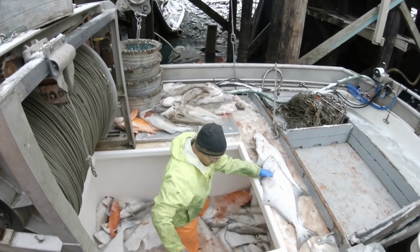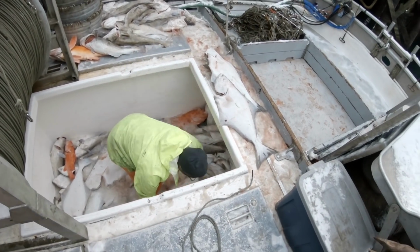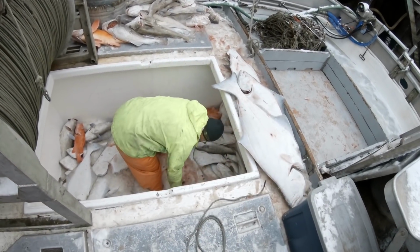Whoa. He slipped in. Hope there's enough fish down here. Huh? Hope there's enough fish down here. You hope there's enough? Yeah. 1,000 to go.